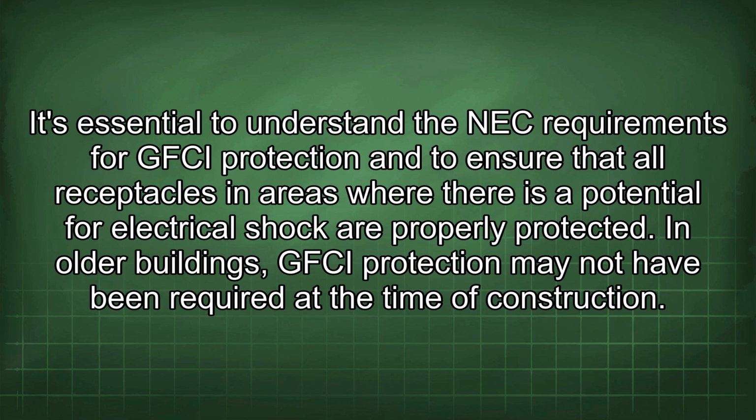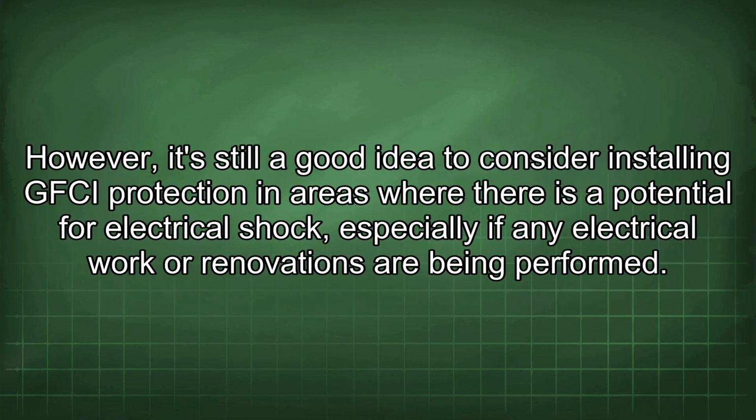In older buildings, GFCI protection may not have been required at the time of construction. However, it's still a good idea to consider installing GFCI protection in areas where there is a potential for electrical shock, especially if any electrical work or renovations are being performed.